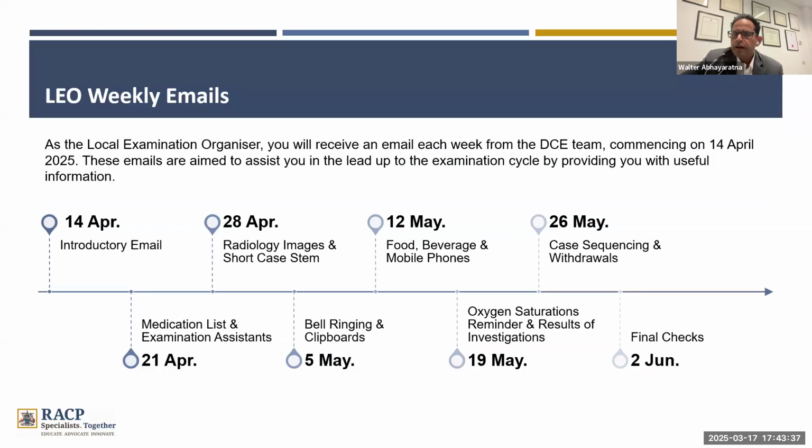You will all be provided with communication from the DCE support. From the 14th of April, these emails will be weekly. So from the 14th to the 21st, 28th, there'll be a focus on the topics that are listed there: introductory email, medication list, examination assistance, radiology images, short case STEM, so that you'll be walked through each week. So please ensure that you've read those and your team understands the content of those emails, and that if you've got any queries, you contact your regional examiner and or the DCE support team. Next slide.